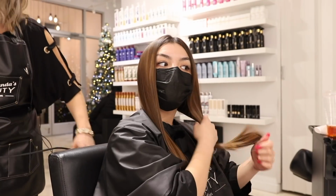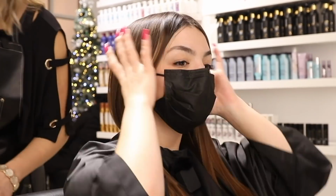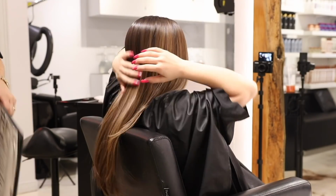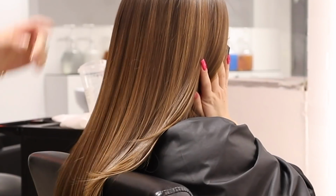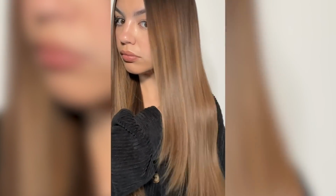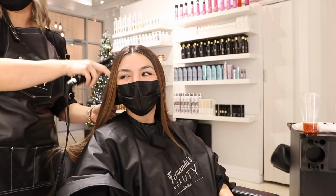Here is the reveal. I've never felt my hair this smooth before. I also love the new color. It's subtle, it's not too dramatic, and I feel like it really complements my skin tone and just my appearance in general. I feel like it makes my eyes pop, and I love it.